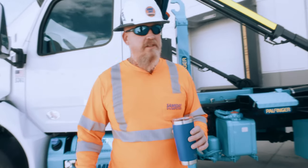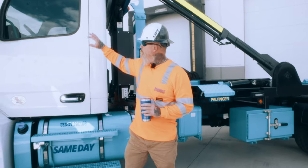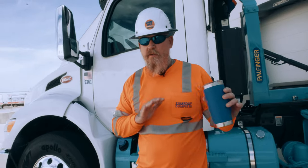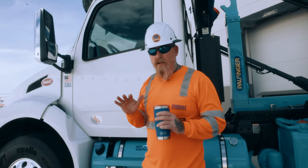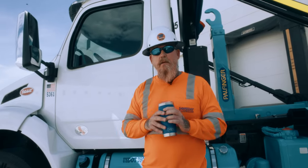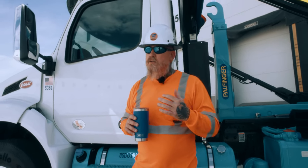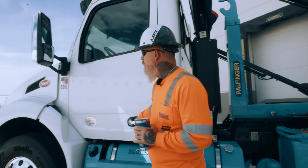The next little bit of customization we did is we put a little bit of window tint on it. I don't like it dark. I don't want it to impede my vision out the windows, but I do like a little bit of tint. It tends to keep the glare down at night for me. It's just me personally. And also it tends to keep the cab a little bit cooler.